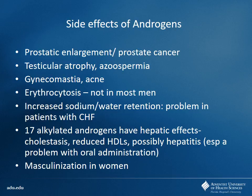Okay. So the biggest things we worry about with the oral products are those 17-alkylated androgens, or the methyltestosterones. They can have negative effects on the liver since they go through there and get metabolized pretty readily. So you can see cholestasis, reduced HDLs, and possibly even hepatitis. This is really the biggest problem you see with oral administration of these drugs. This is why we try to avoid it if we can.